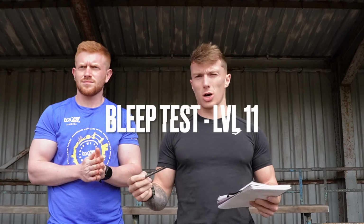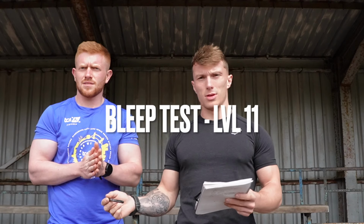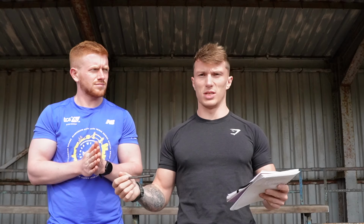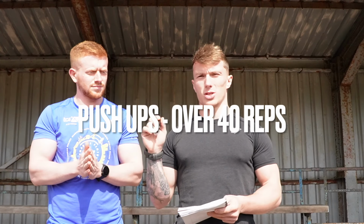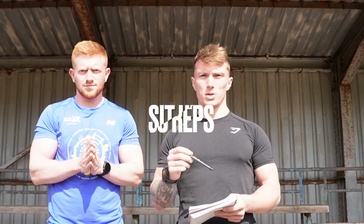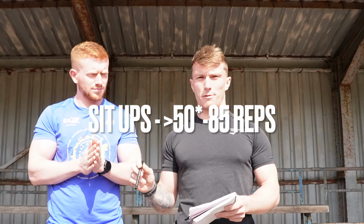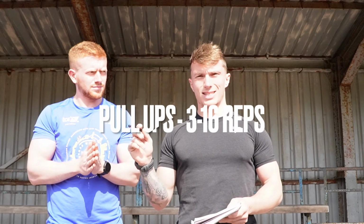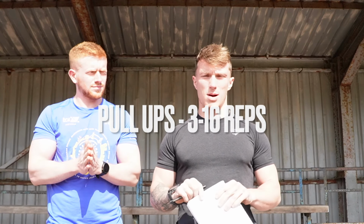Bleep test, that's got to be done to level 11 as a minimum, and then whatever you get to, as in until you'd be sick. Push-ups to the beep has got to be done for 40 reps, with 60 being the maximum. Sit-ups, 60 reps being the minimum, 85 being the maximum, and pull-ups, 3 being the minimum, 16 being the maximum.